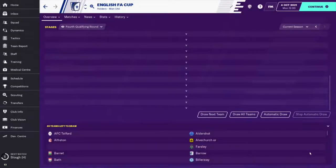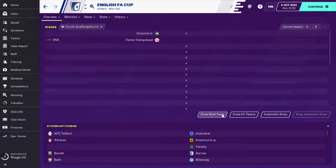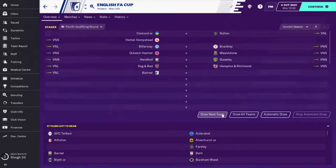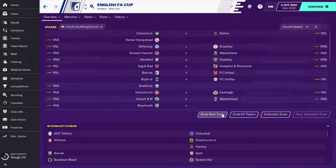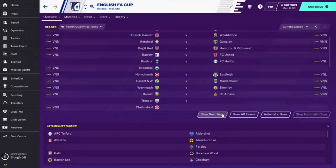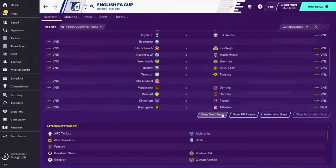Right, we're here for the fourth round qualifying draw. Let's see who we get. Ideally, we want a lower team. Don't fancy going up to Blyth for you. Barnet and St Albans, that's another. Truro. Come on.